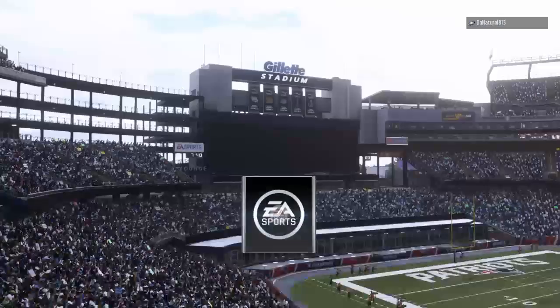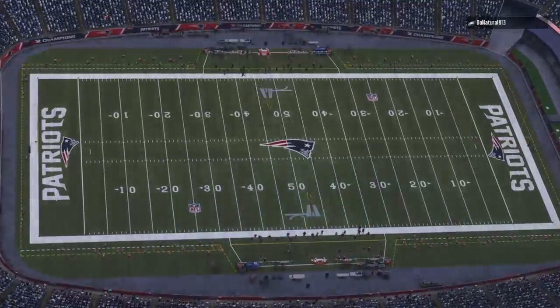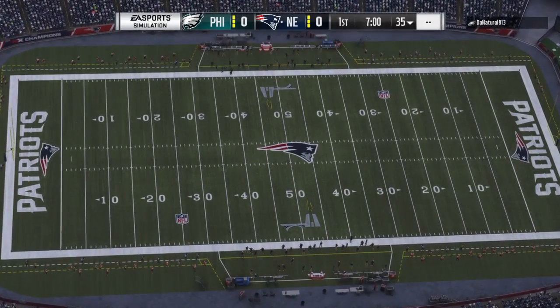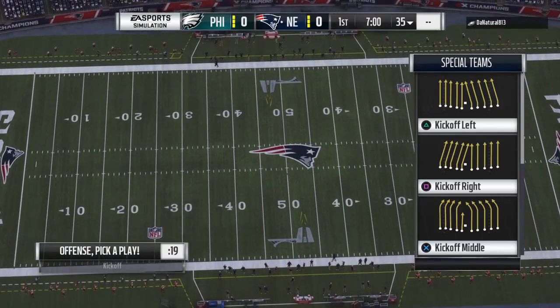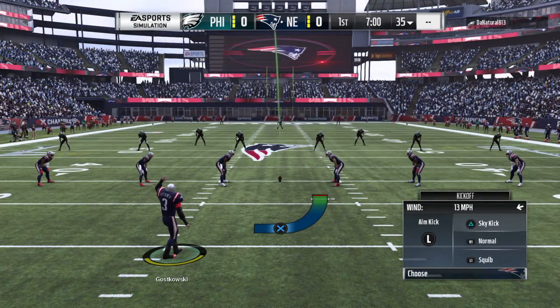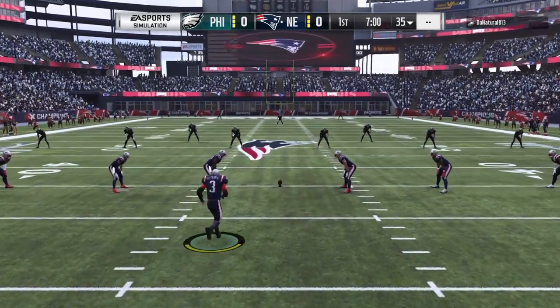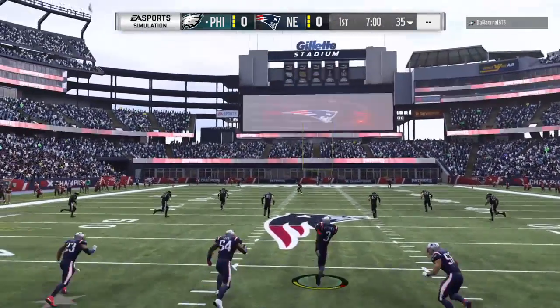EA Sports coverage of the National Football League brings us to Gillette Stadium in Foxborough, Mass. The scene a few moments ago, here it is. It's unlike any other in sport as both teams made their way out of the tunnel. These folks are fired up as their guys are ready to do battle between the Philadelphia Eagles and the New England Patriots.